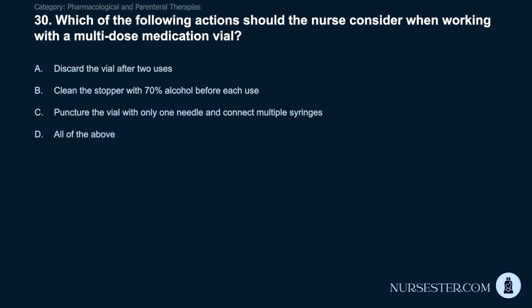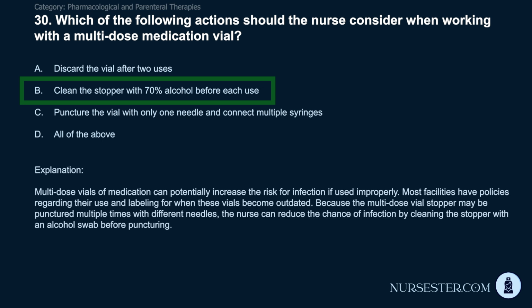30. Which of the following actions should the nurse consider when working with a multi-dose medication vial? A. Discard the vial after 2 uses. B. Clean the stopper with 70% alcohol before each use. C. Puncture the vial with only 1 needle and connect multiple syringes. D. All of the above. Correct answer, B. Clean the stopper with 70% alcohol before each use.